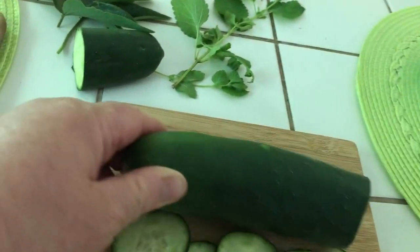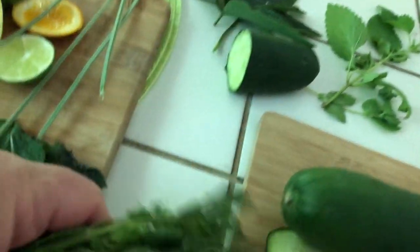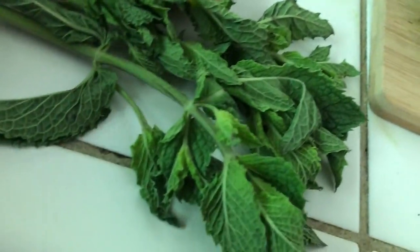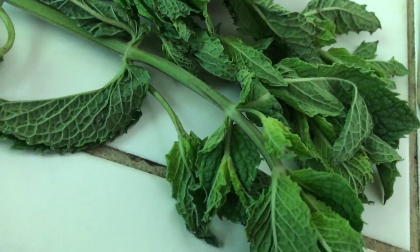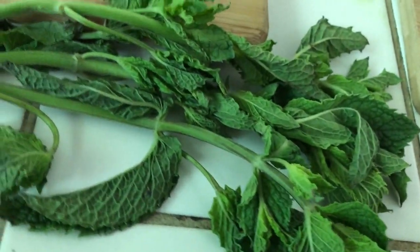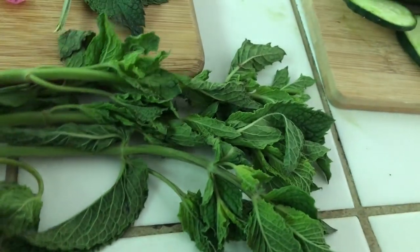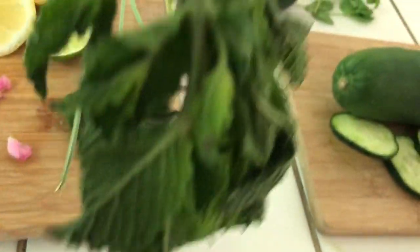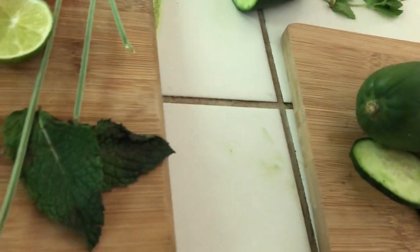All right. The other thing that I use a lot of is mint, because mint is a cooling herb, and mint also enhances mental function. And you know how when it gets too hot, your brain doesn't work? Well, mint helps with that. So mint is a great summer herb when it's too hot.